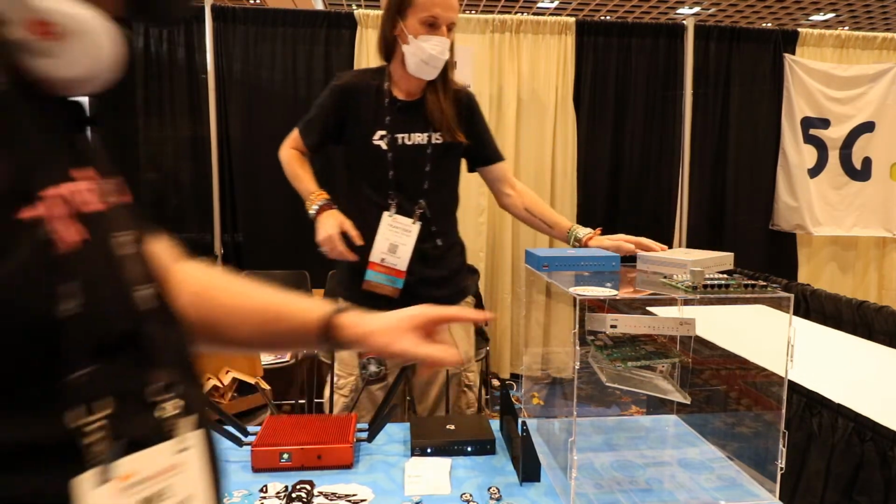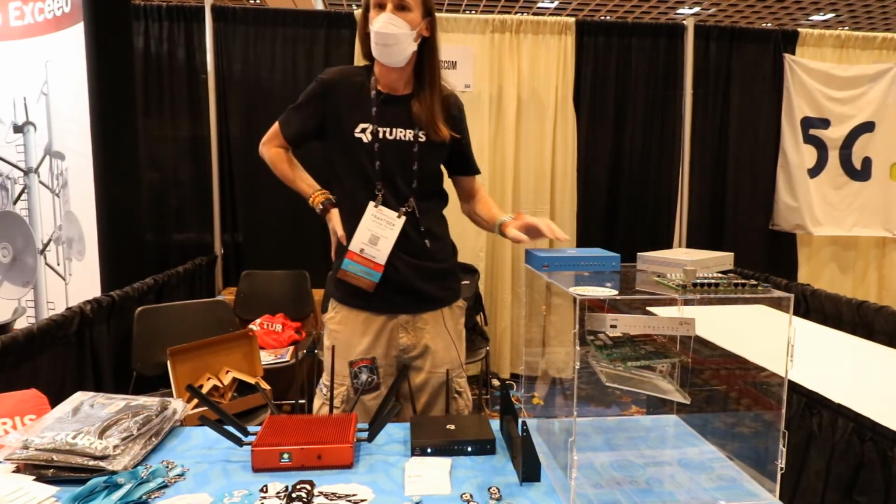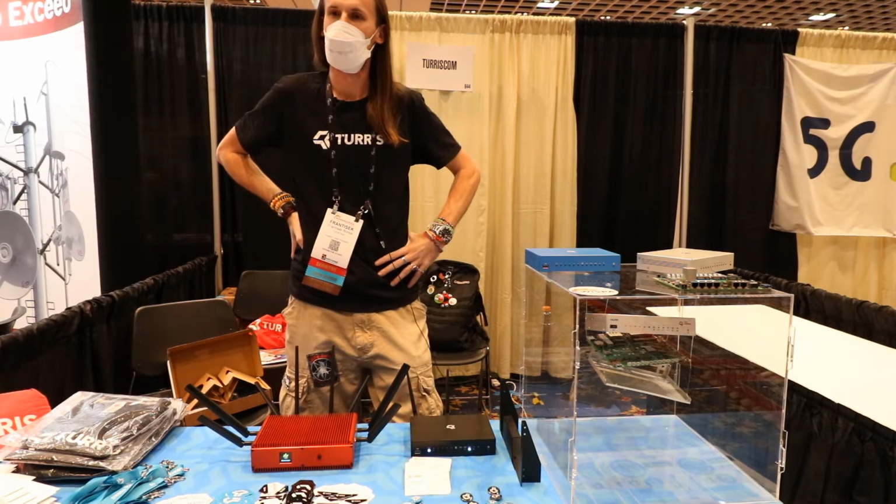One thing I like seeing is the SFP cage. Yes, sir. Oh, it is over there. So it's not common as well. Yeah.